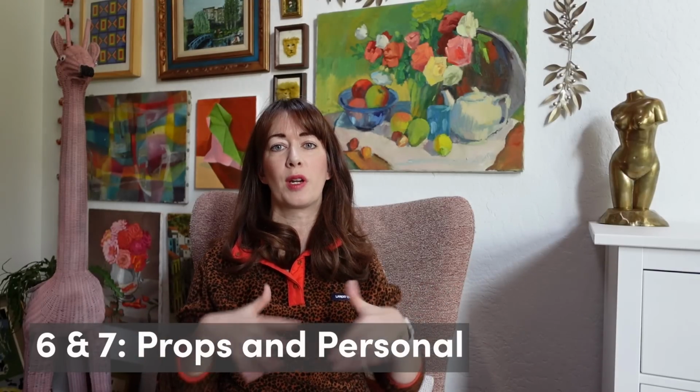So there's 2 more categories, one being props and personal items. So I have personal decor pieces in my office that just bring me joy and make my office look nice. Like my gallery wall is an example of that. This stuff is not for sale.